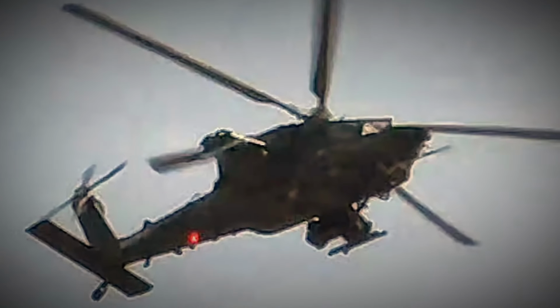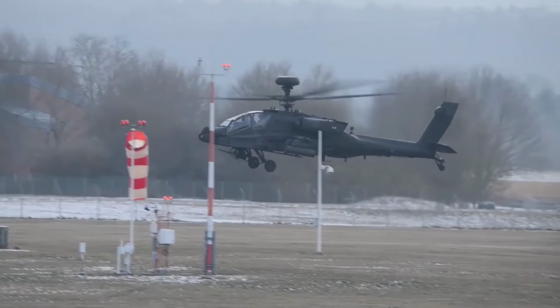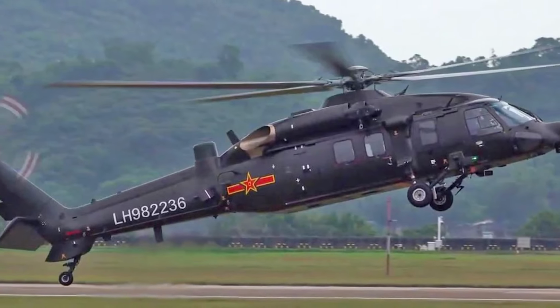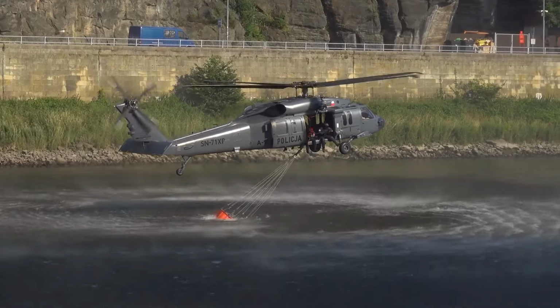While details are only just emerging, this Z-21 seems to be a major step forward in Chinese defense capabilities. A heavy attack helicopter, drawing from the US Apache and Russian Havoc, whilst building on the framework of the Z-20, a utility helicopter based on a civilian variant of the Blackhawk, which the US sold to China in the 1980s.